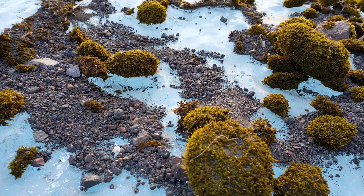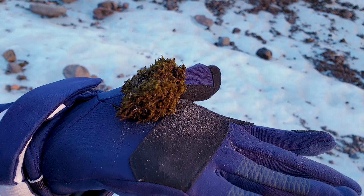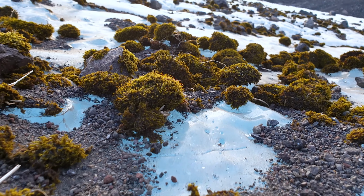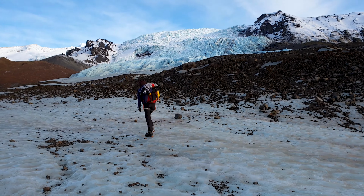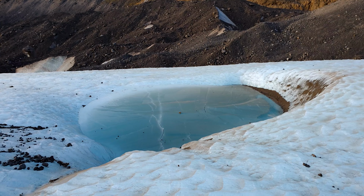These are glacier mice, or jökla-mýs in Icelandic. They are colonies of moss that can be found scattered on the surface of some of the glaciers here in Skaftafell, but have also been observed in Alaska, Greenland, and Svalbard. They can be composed of different moss species and are thought to form around some kind of impurity, such as a bit of dust or a small stone chip.